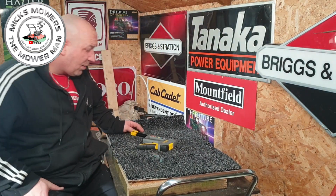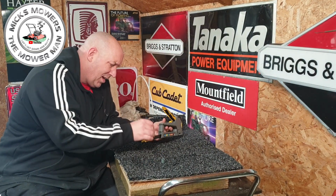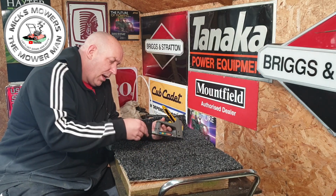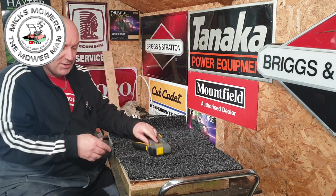Okay, found my staple gun. Can't find all my staples, but I should have enough here for the task. Now, again, common sense should prevail here. All you want to make sure you do is that all the staples are well home. You don't want anything sticking up for your dog.